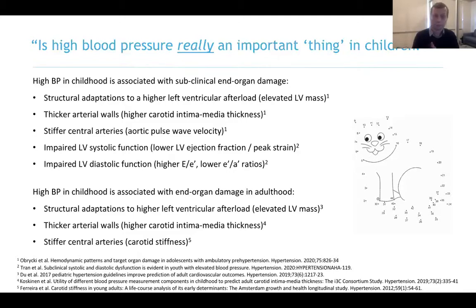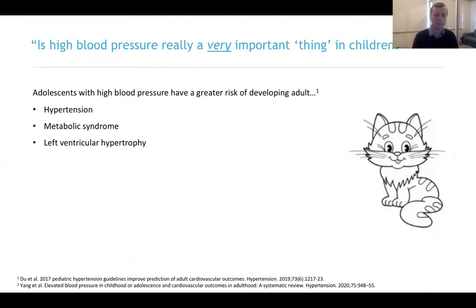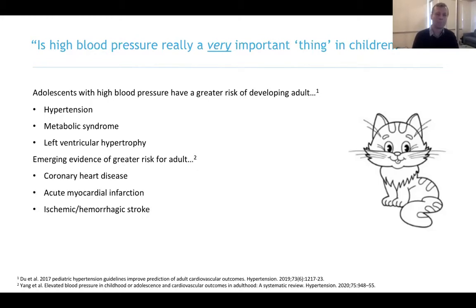But I guess people still look at this and say, well, what about the real endpoints? Is high blood pressure really a very important thing in children? And I think hopefully with this slide, the picture will start to become even clearer. We know from some studies that adolescents with high blood pressure have a greater risk of developing adult hypertension, which is a very significant risk factor for heart disease, metabolic syndrome, and left ventricular hypertrophy. And now there's also emerging evidence of a greater risk for incident coronary heart disease, acute myocardial infarction, and stroke. These are actually hard endpoints. There's still developing evidence in that area.